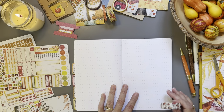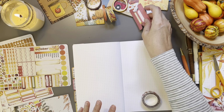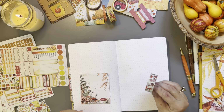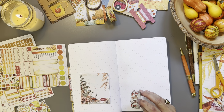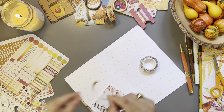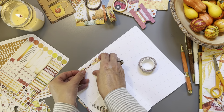I want to go ahead and set up my meal plan page. I made the tab to go on it, but I need to decorate it first. But after I'm done, we'll do a walkthrough. I think I'm going to do the mushrooms. I forgot to use this mushroom washi on the weekly, so I think I'm going to make this like a mushroom type page. So I'm going to use this. Oops, that's crooked.